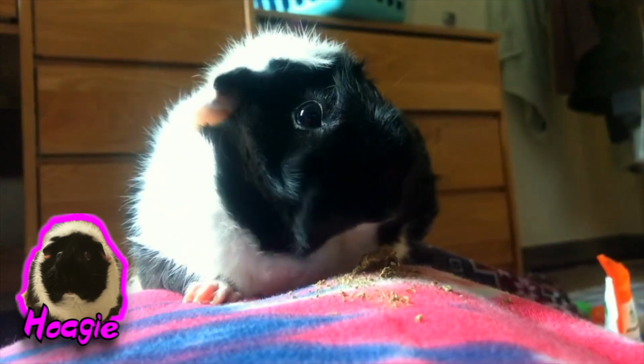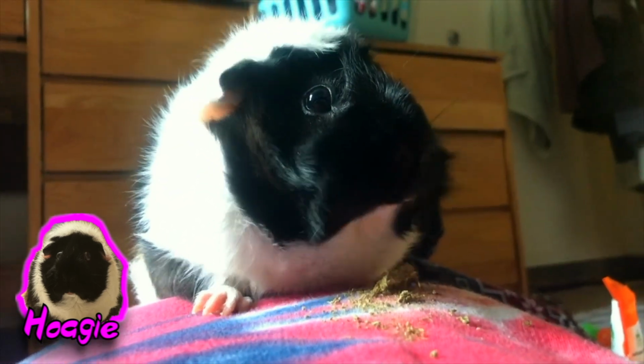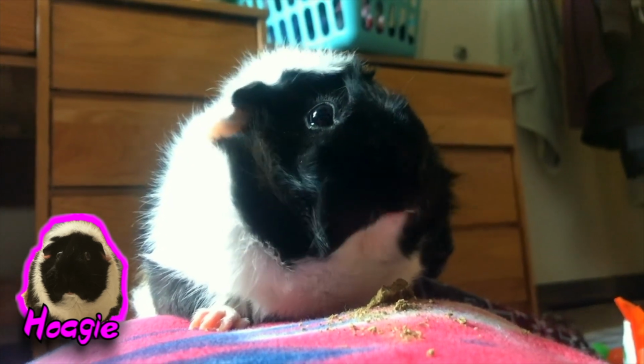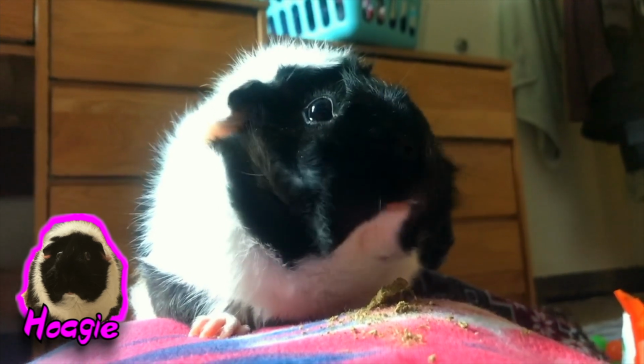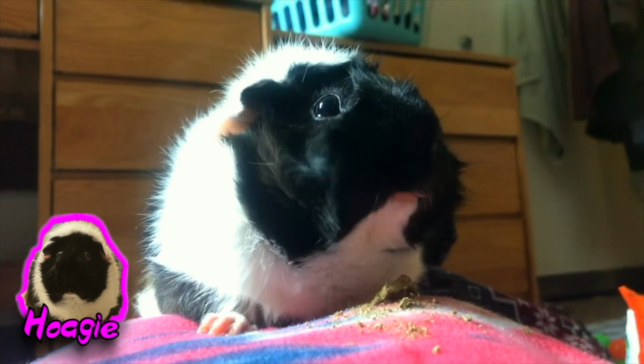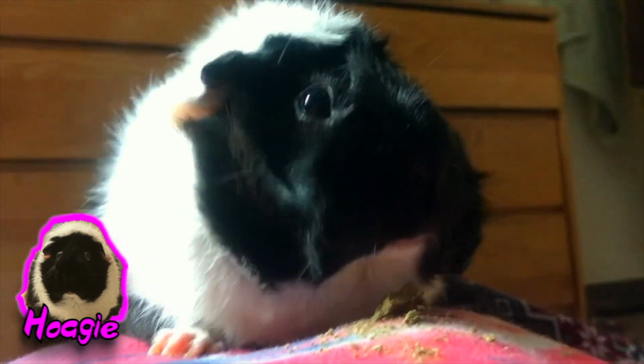When we first got Hogi, she had a bit of a smaller cage, so we made sure to make up for it and give her long floor times multiple times a day. We later got her a bigger cage, kept the multiple floor times, until finally getting her a nice big enclosure for her to be out and have enough space 24/7.